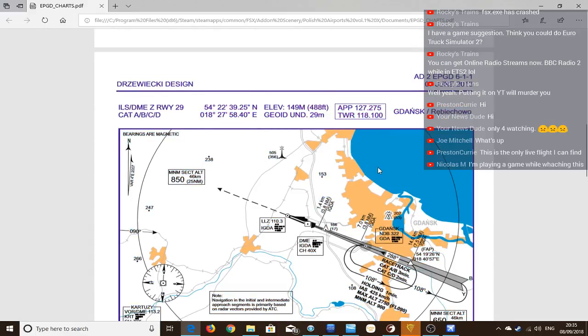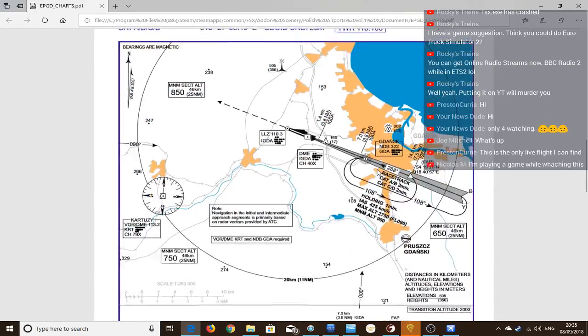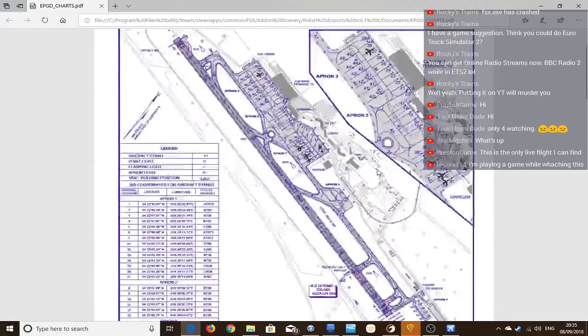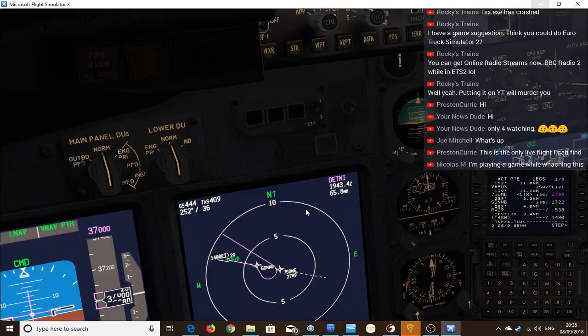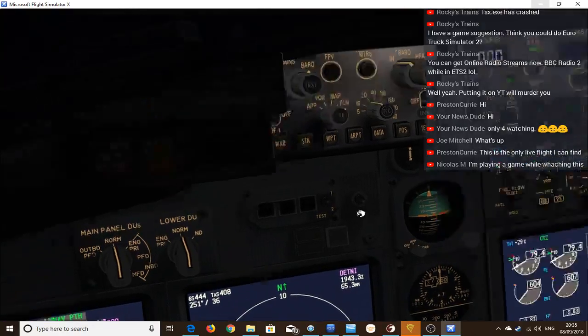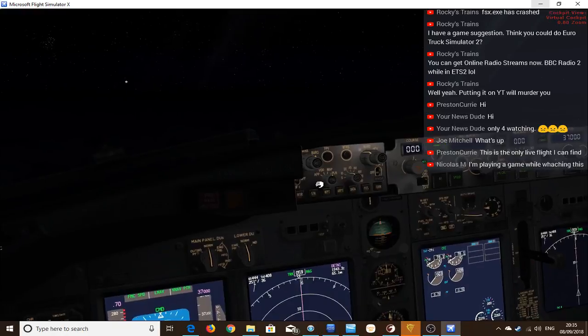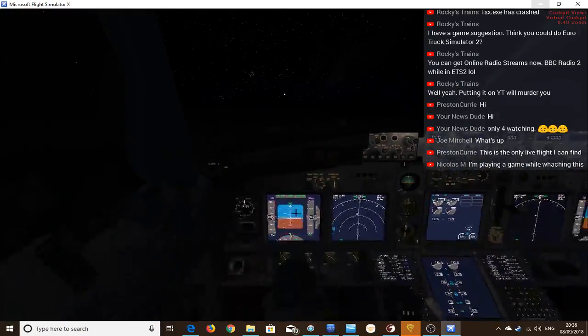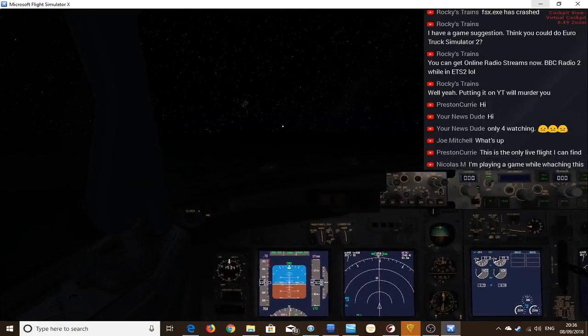That's tower and approach frequencies. Yeah, that should be alright. I may have a couple manual waypoints in there while I do guide myself in. But for the most part, that should be alright for me. I'm quite happy with that. It'll do me at least.